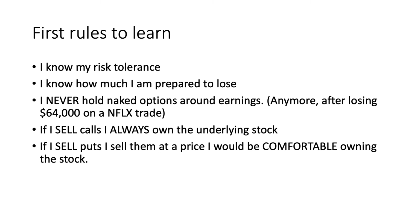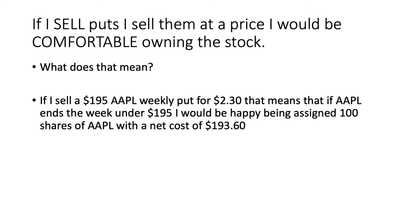I don't. If I sell puts, I sell them at a price I would be comfortable owning the stock. That's very important. I think I'm going to get into that. If I sell puts, I'll sell them at a price I would be comfortable owning the stock.